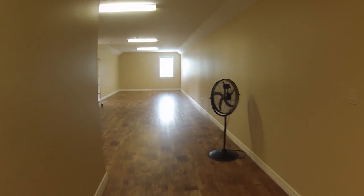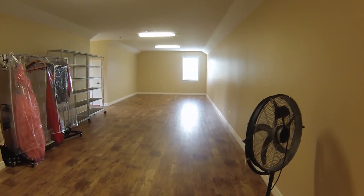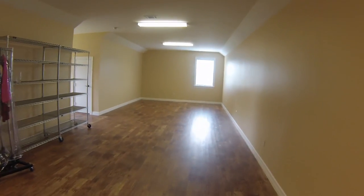Now, on the other part of the stick-built home, I've got behind me the game room. This thing is huge. You could use it for storage. You could use it for a game room. That's what I like to think of it in terms of. It could be a teen retreat.